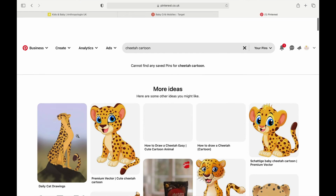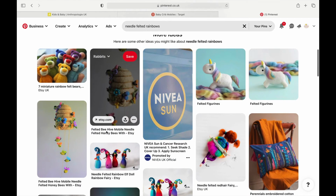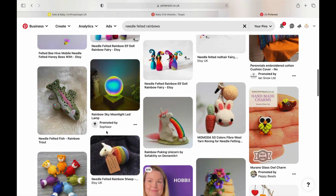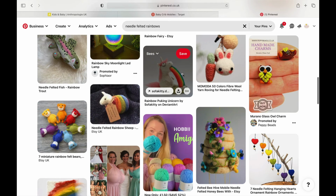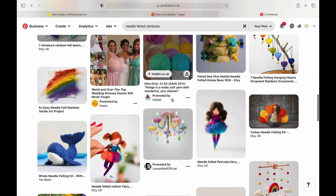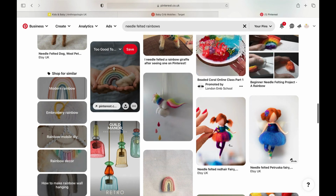Okay, I think I've exhausted that, and I'm going to have one more look, and I'm just going to look at needle felted rainbows. More ideas. Right, here we go. So needle felted rainbows. What have we got? So we've got this. This is pretty awesome, but I don't think it's something I'm going to make for my next collection. This is kind of the colours that we're looking at, so I'm going to save this.